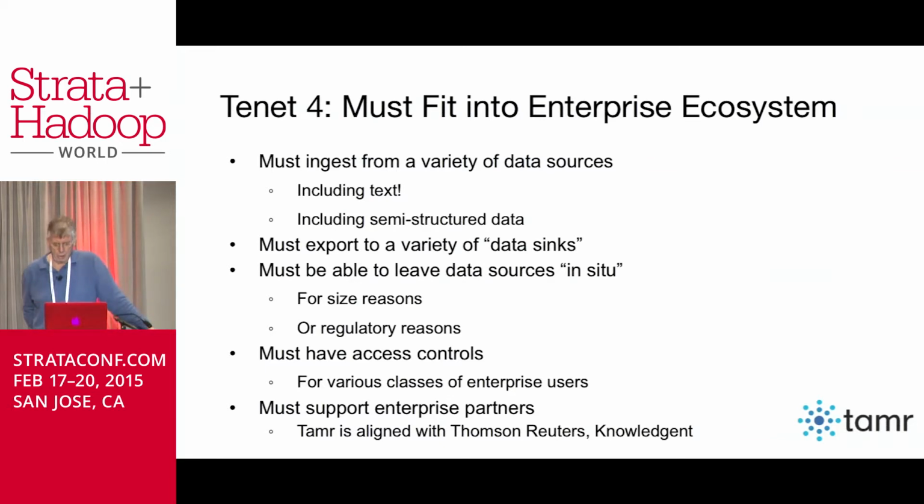One of the things that we didn't realize until recently was that our original model was you just suck data from wherever it is, and then you spit it out to wherever it needs to go. So there are upstream data sources, and you spit out the downstream. Well, in a bunch of enterprises, you cannot read the data source. You've got to leave it where it is. You cannot ingest it. That may be because of regulatory reasons, privacy reasons, size reasons, administrative controls, whatever. So you've got to be able to leave data in situ and operate on it with your standard system, even when you can't read all the data.